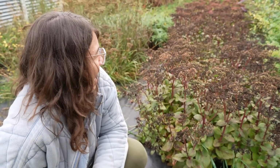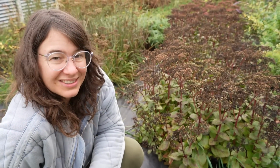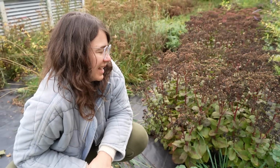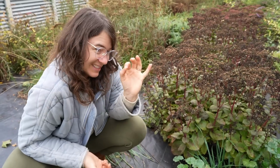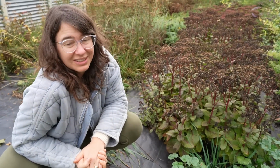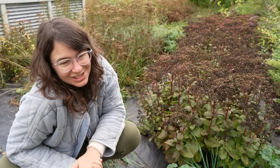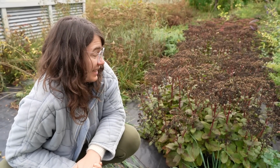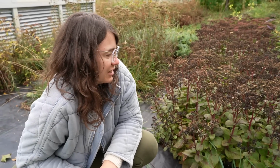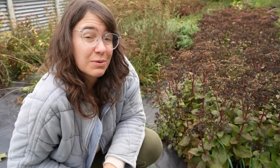I probably have like 300-400 stems in here, which could have been a lot of bouquets, and instead there's going to be 0 sedum stems. But the one nice thing about the perennials is they come back next year, and I can take the things that I learned, like don't water it so much, and make changes for next year and hopefully not have this repeat again.